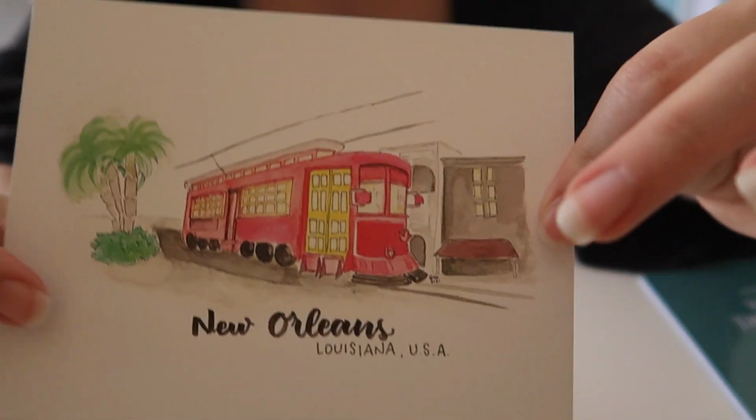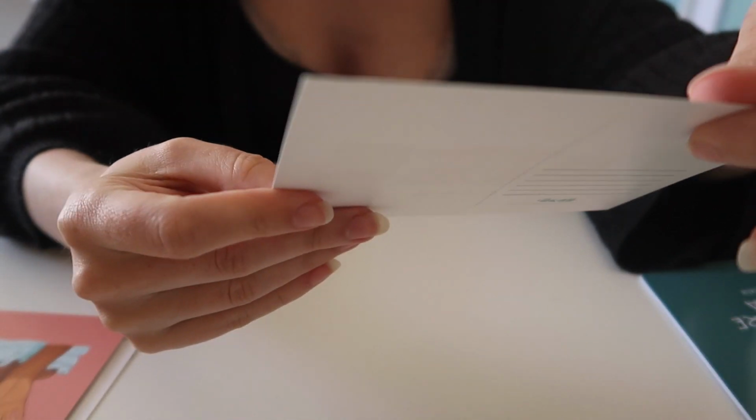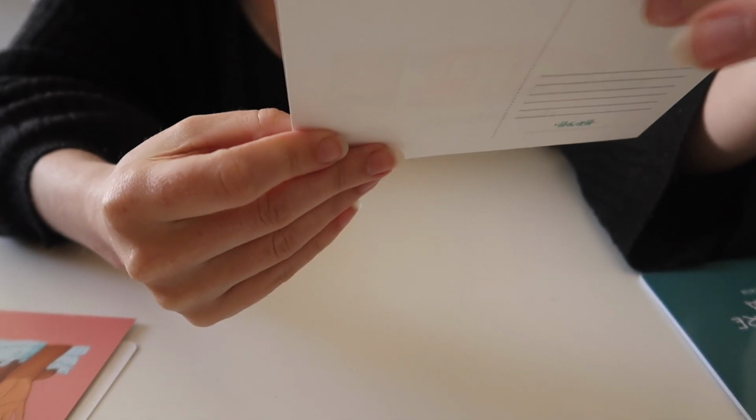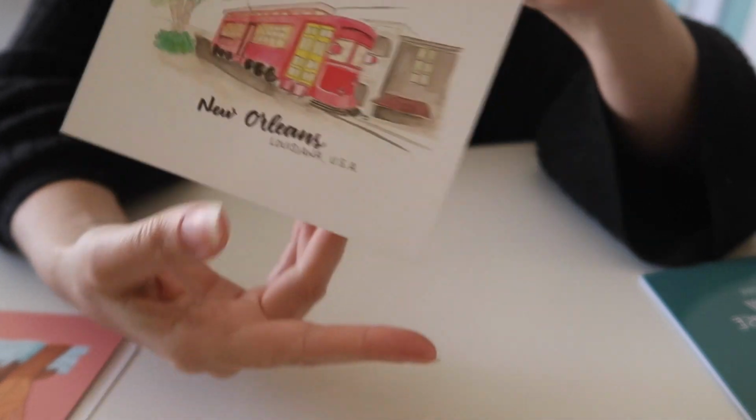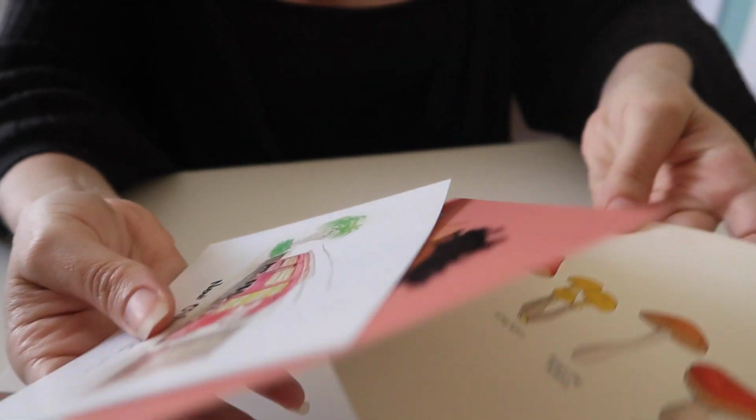Okay. Oh, this is lovely. This is some of the watercolor work that Sandra has. Is another postcard. New Orleans, Louisiana. And then postcard on the back. There we go. Now I have so many lovely options of artwork to put up on my walls.